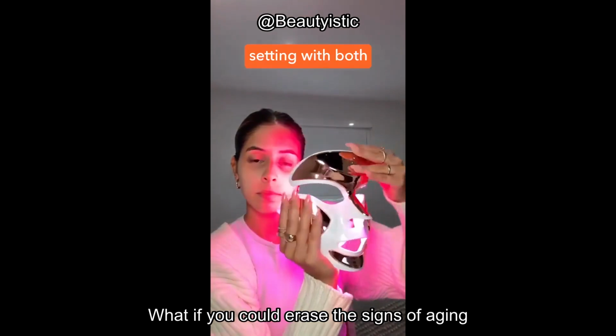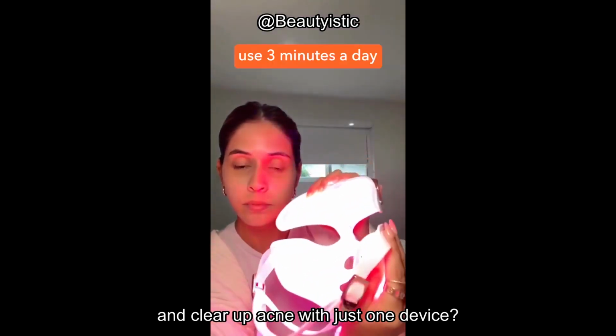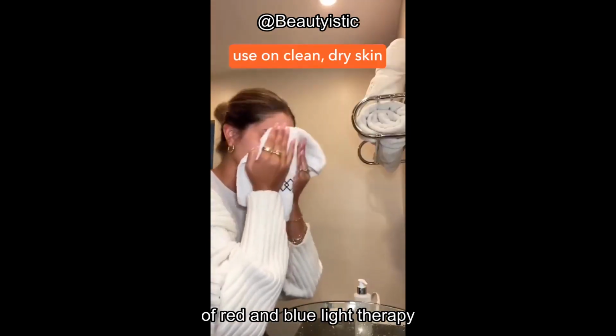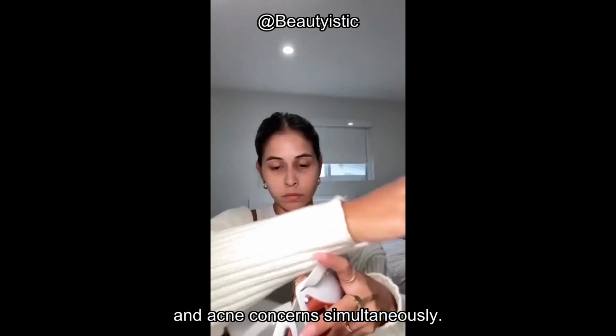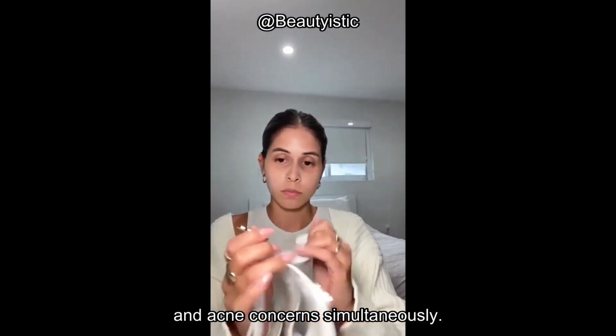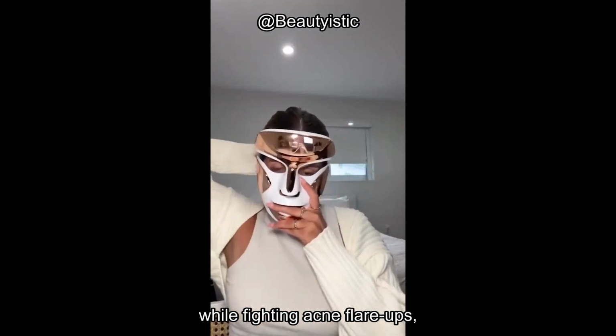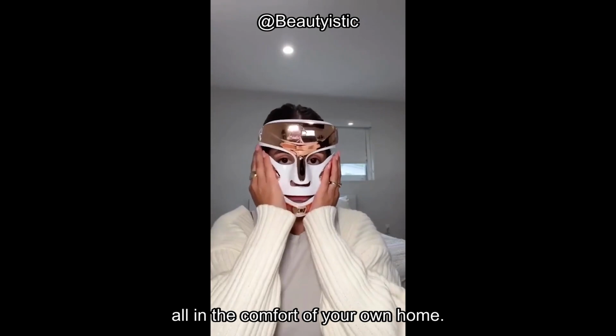What if you could erase the signs of aging and clear up acne with just one device? The FaceWare Pro combines the power of red and blue light therapy to target both anti-aging and acne concerns simultaneously. Imagine smoothing out fine lines while fighting acne flare-ups, all in the comfort of your own home.